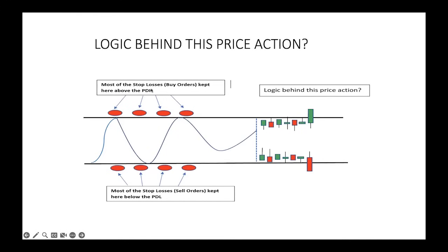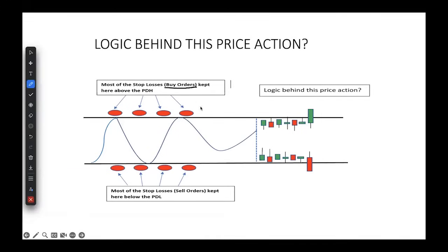When the stop loss is above the previous day high, what does that mean? It means it's a buy order, right? Why is it a buy order? That means many people must have taken a short position here when price was going down. And when you are taking a short position, what is your opposite order? What is your stop loss? When you are shorting, your stop loss is the buy order, right? For example, if you are taking a long position here near the previous day low, what is your opposite order? The opposite order is a sell order, right?